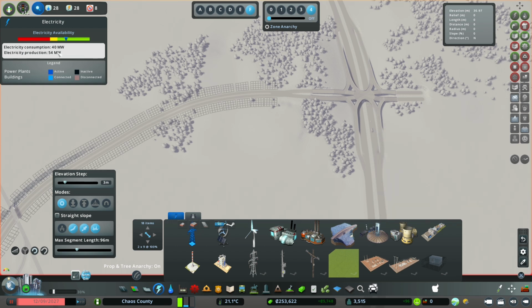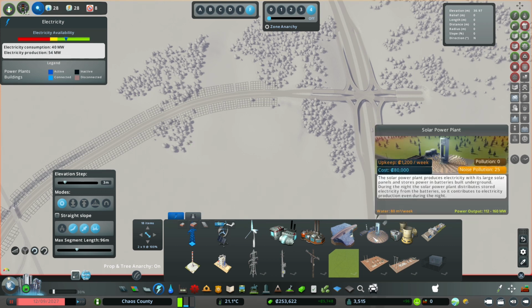So how much do we have at the moment? We've got a fair bit of spare capacity for some reason. I don't quite know why. But anyway, we're up at about 50 or so megawatts of power. If we add the solar, which at least triples our output, I think that should be pretty good.